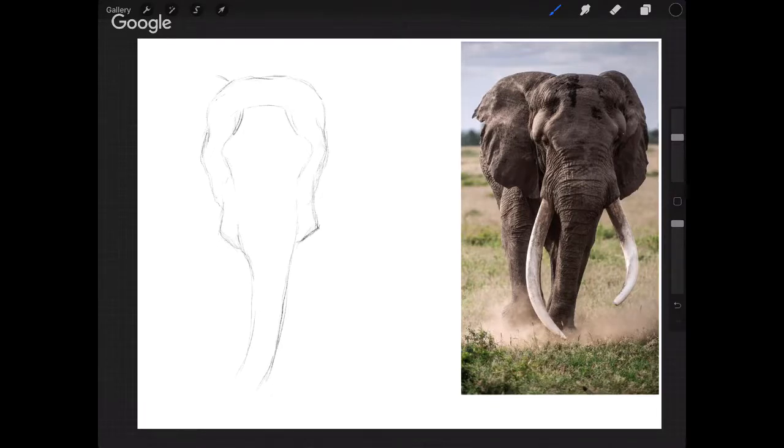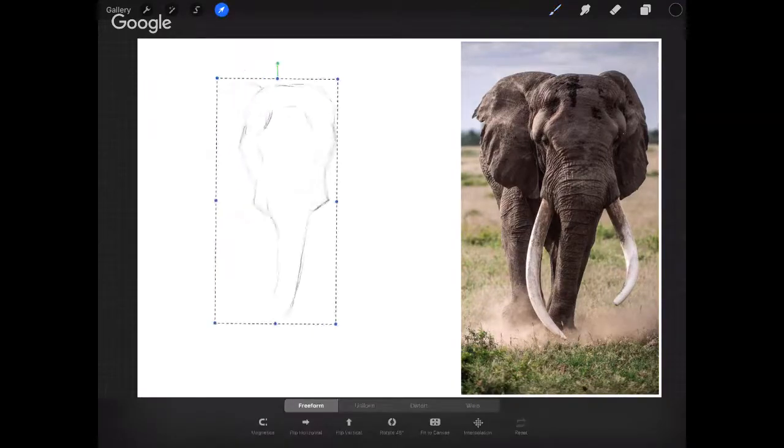All right, I feel like we're getting pretty close. Their proportions.